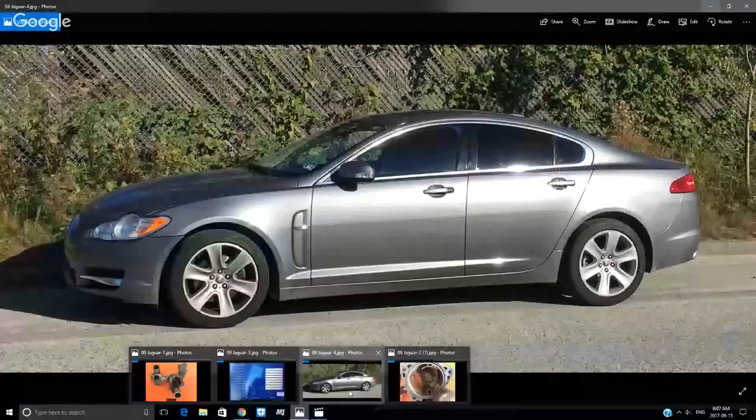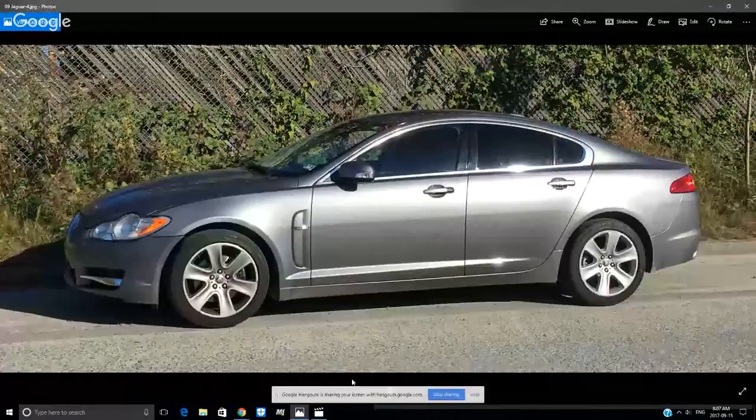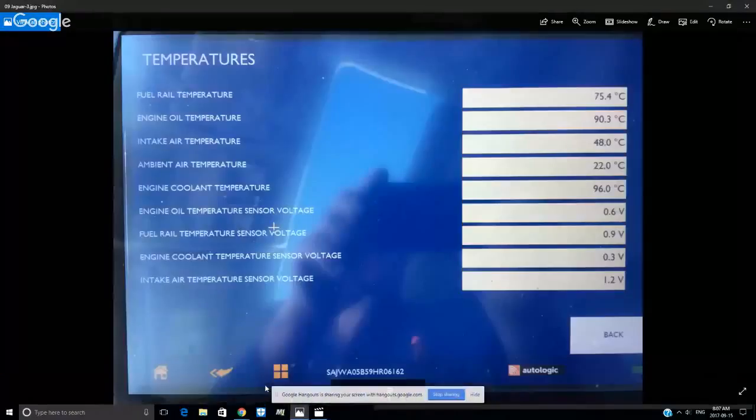So here's our fine 2009 Jaguar XF, a very nice, stylish-looking four-door sedan, and this is a screen capture of our scan tool. It's an AutoLogic scan tool, excellent for imported vehicles, and there's a number of items that we look at. On this particular car, it lists all the temperatures that are running in the engine, so you can see fuel rail temperature, engine oil temperature, intake air, ambient air. This is the outside air temperature, and this is the engine coolant temperature.